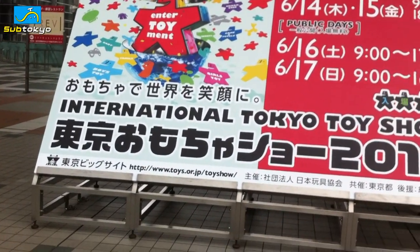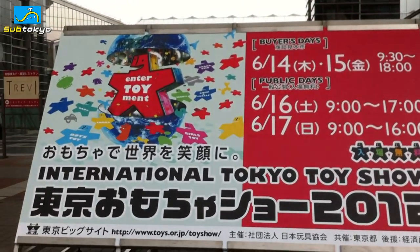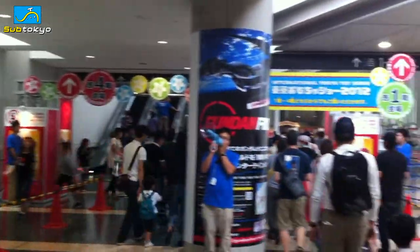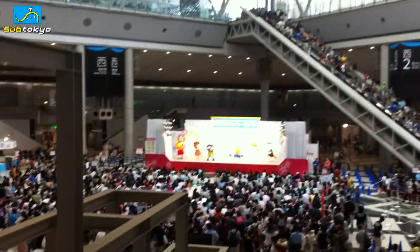Alright, welcome to the International Tokyo Toy Show, running from last Thursday to this Sunday. Here we are at the Tokyo Toy Show entrance. Let's get in. Here we are. Wow, there's a lot of people here.